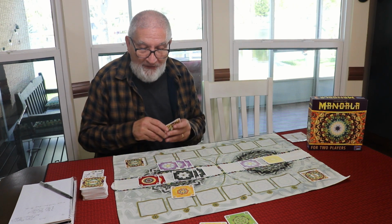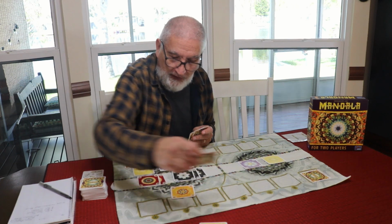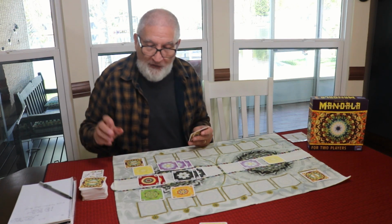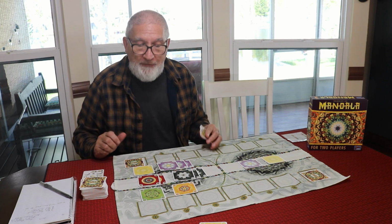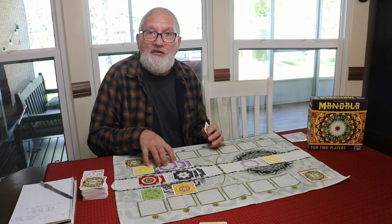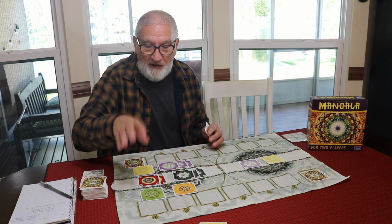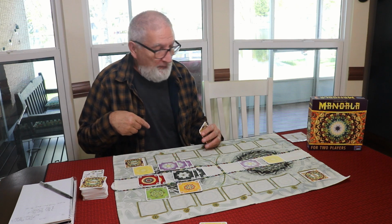Okay, maybe we had this situation. So what color is missing? Green. Let's say that this situation ended up like this. That's all 6 colors. Now it's time to destroy this mandala. I have 4 cards in the fields of this mandala, and Lori has 2. Lori would have 2 cards. So I get to pick first which group of cards I want.